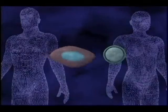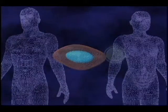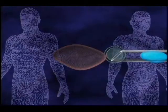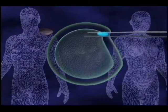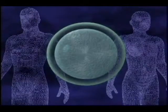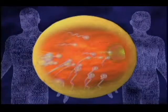At the same time, an ordinary cell, for example a skin cell, is removed from someone's body. That cell's nucleus or DNA is then transferred into the human egg. The act of cloning is completed when the scientist stimulates the cell with a chemical or electrical charge. That triggers cell division, quickly producing a multicellular embryo called a blastocyst.